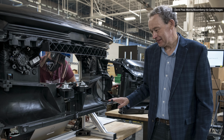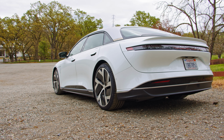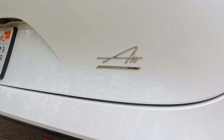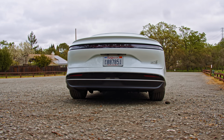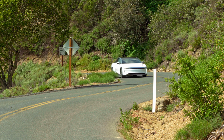Now the vehicle next to me isn't just any Lucid Air, it's the $169,000 Dream Edition. This is the launch edition, and if you want one, I'm sorry to say that it's already sold out. And this isn't just any Dream Edition, it's the Performance Edition with 1,111 horsepower, so yeah, it's fast. Let's take a few moments to talk about this.